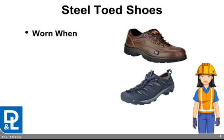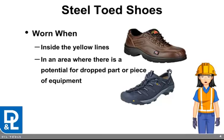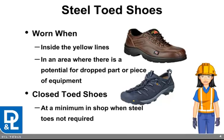Steel-toed shoes should be worn inside the yellow lines, and when there is a potential for a dropped part or piece of equipment. Some people change into their steel-toed shoes once they arrive at work. This is fine. However, make sure you are wearing closed-toed shoes. No sandals or flip-flops.